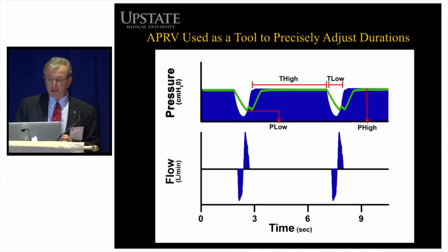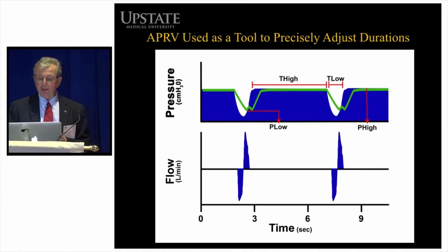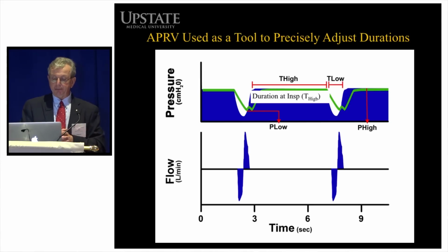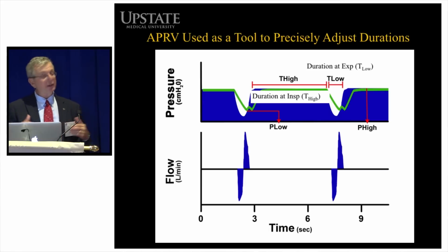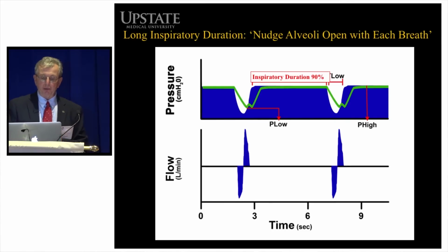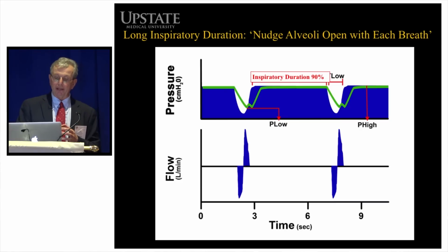So we have four basic components: the time at high, T high, the time at low, T low, the pressure at low, P low, and the pressure at high, P high. As you can see, the duration of inspiration is the T high, and the duration of expiration is the T low. We have a very long inspiratory duration and a very short expiratory duration. So that's the theory. We're just trying to use that spring and dashpot thing to trick the lung into doing what we want. During inspiration, we'd like to keep the inspiratory duration at 90% of the breath, and we feel, again, that that's going to nudge these alveoli open with each breath.